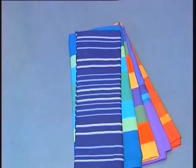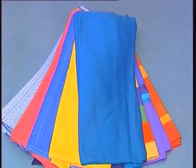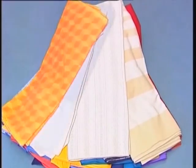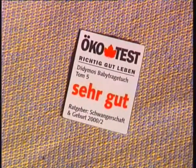Didymos baby slings are made of 100% organic cotton. A few slings are also made of hemp, linen or wool. All dyes used are free of heavy metals and are resistant to saliva. And the fabric is absolutely free of toxins. We guarantee this by regular testing and quality control.